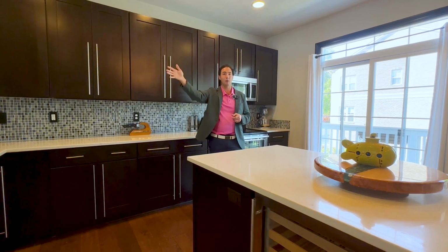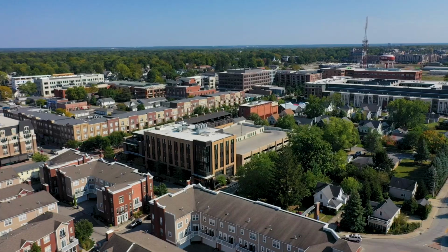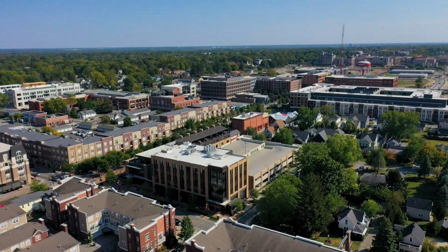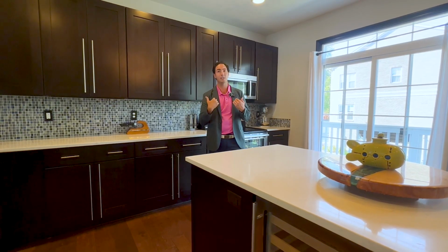You're right in the heart of downtown Carmel, walking distance to everything that you'd ever want in the number one rated city in America. If you have any questions about this property, don't hesitate to reach out to me.